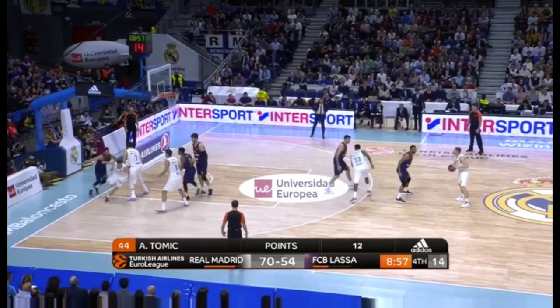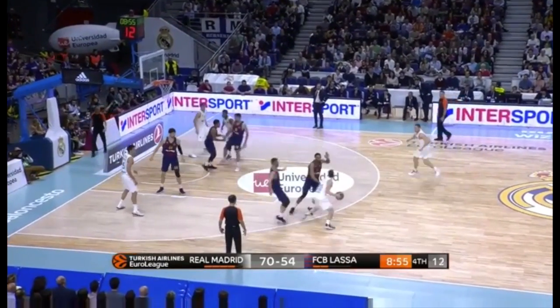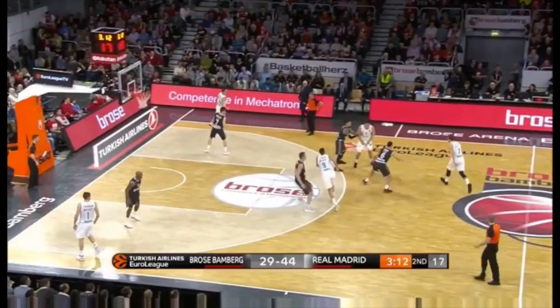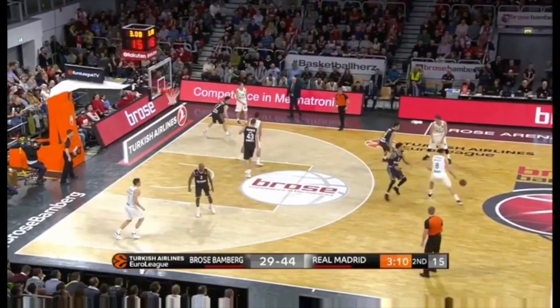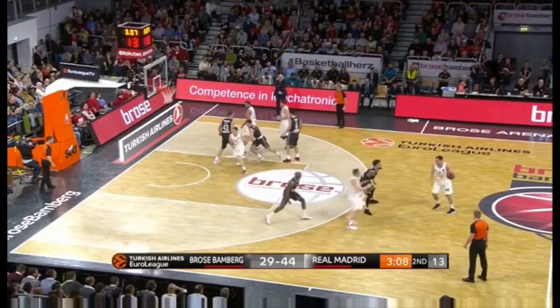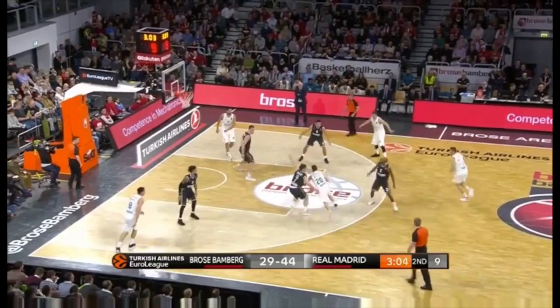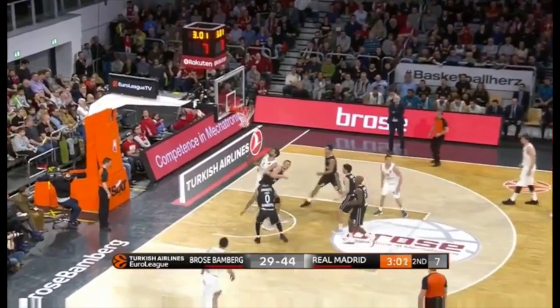Tompkins hands off to Koser. Koser to Carroll. Carroll, you know he's going to want to pull up. Back to Koser. Nice pass by J.C. Carroll. And Machulis. Koser to Carroll. Carroll from the line.